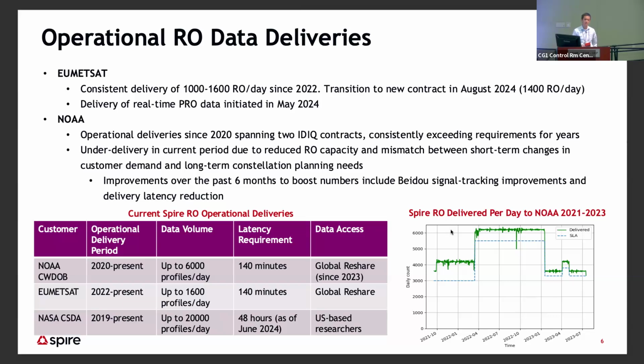The current period has been a little bit more challenging due to reduced RO capacity. However, we've made several improvements over the past 6 months to maximize the number of profiles that we deliver to NOAA and end users. This includes the improvement of tracking our BeiDou signal, as well as reducing delivery latency to users.